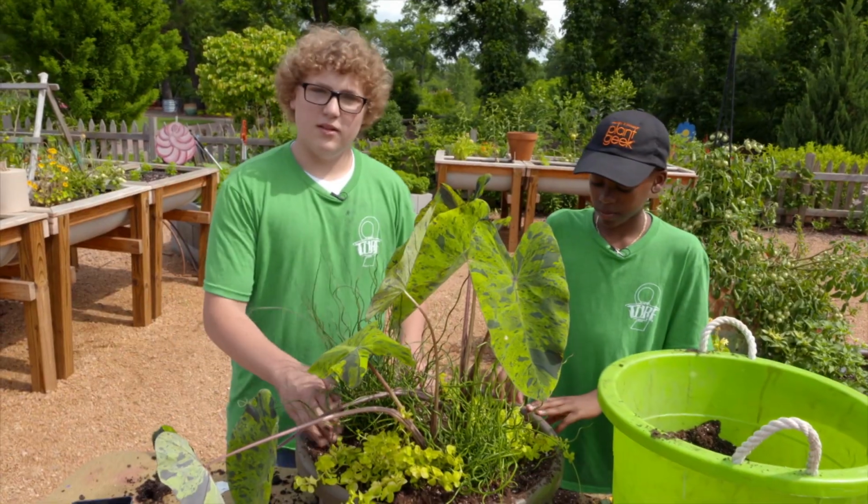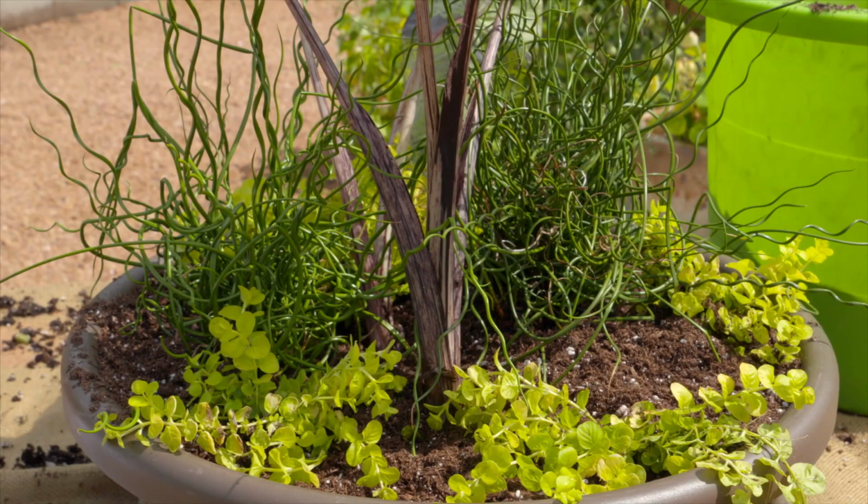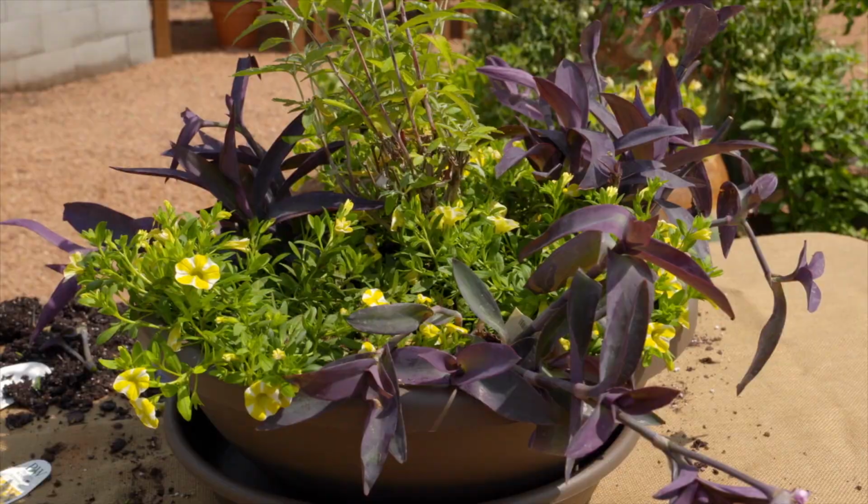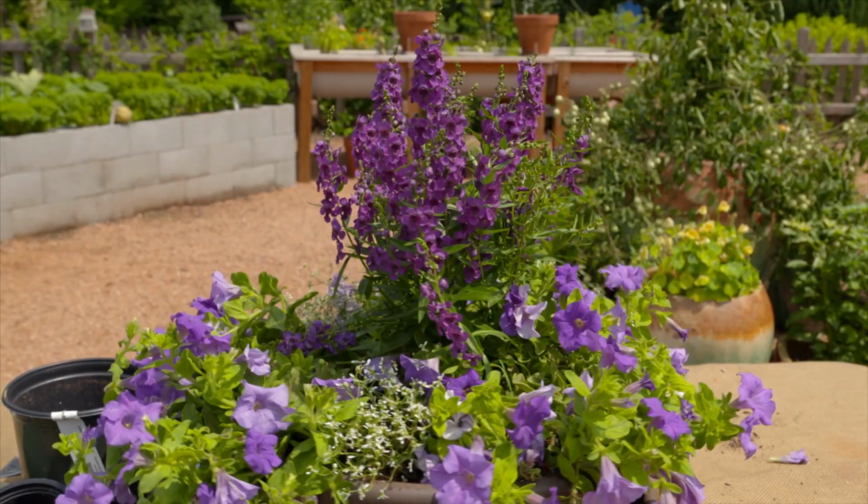The particular plants in this pot are water-loving plants. These types of plants grow best in the sun. These are purple and white annuals.